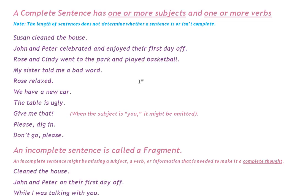Now, don't be confused. Some people think if a sentence is very short, it's incomplete, and if it's long, it's complete. Wrong. The length of sentences does not determine whether a sentence is or isn't complete. What determines if a sentence is complete is whether the sentence has at least 1 subject and 1 verb. If it has those 2, then it's a complete sentence.